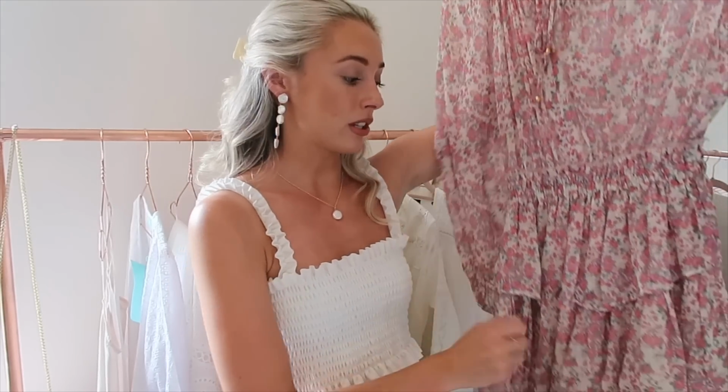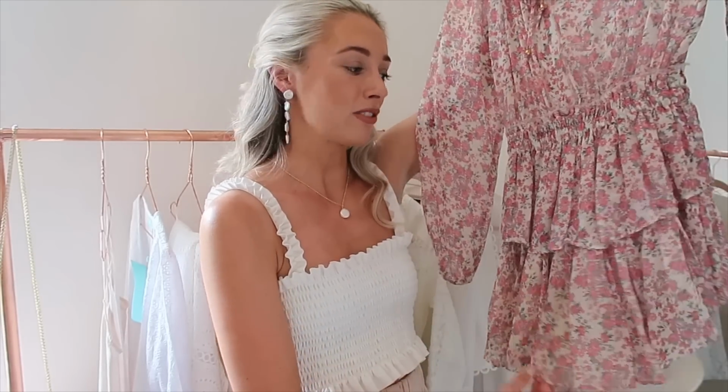It's also a really lovely loose billowy silhouette, so I don't feel trapped inside, and the ruffles on the short skirt just make it really lovely and floaty, and I just never feel hot and sticky when I'm wearing something light and breezy like this.